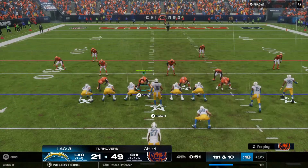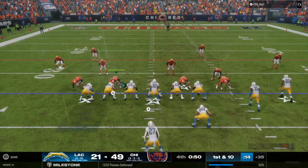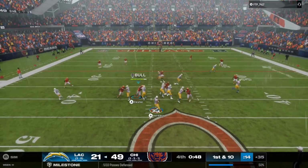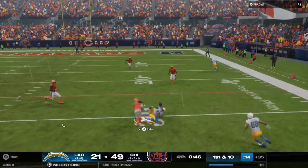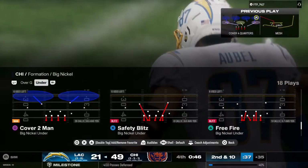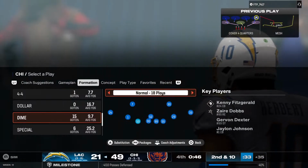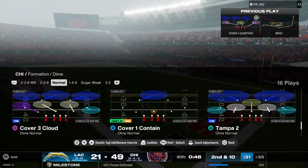Set. From the 35, it's 1st and 10. Set. To throw is Herbert. And he can't hang on through the contact. It's incomplete. What a good job defensively to meet him just as the ball was arriving. And it'll be 2nd down.